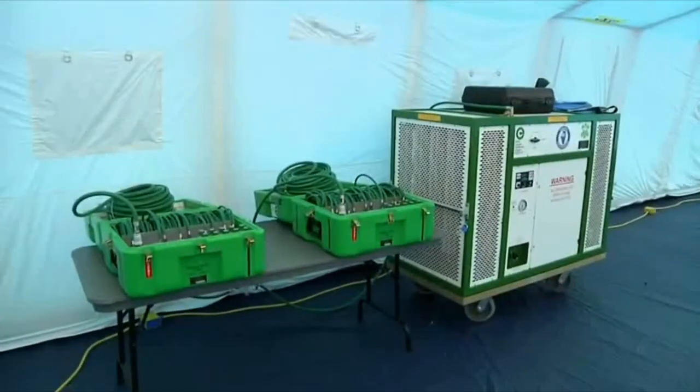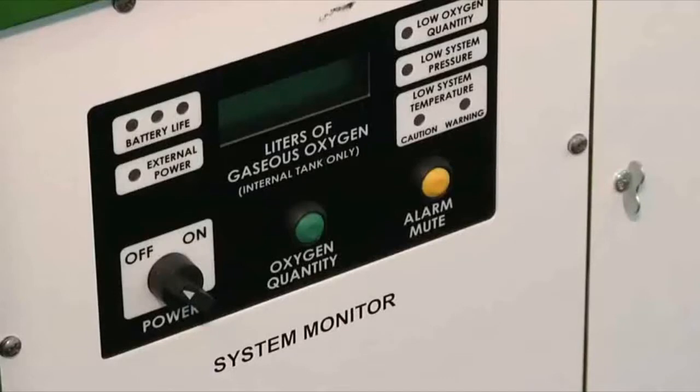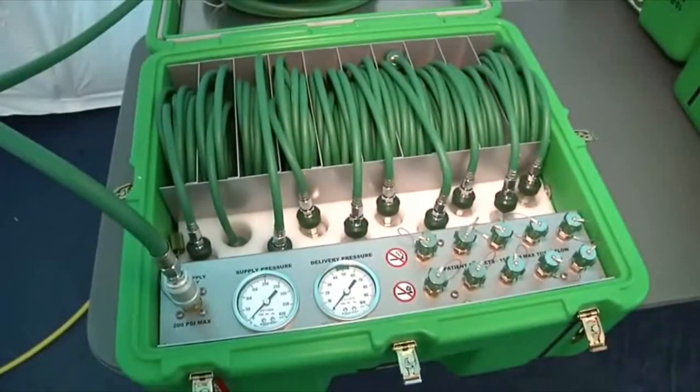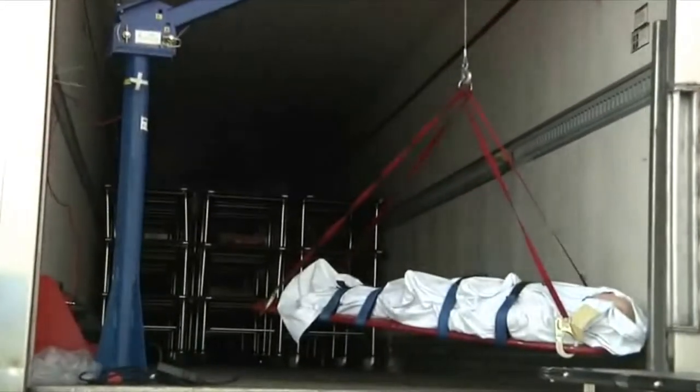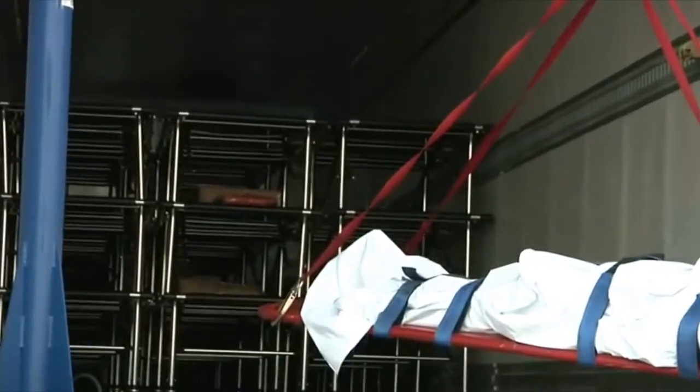This is a MOD 75. It's a mass oxygen delivery system. It allows us to deliver oxygen to over 50 patients at a total of 415 liters per minute. It's very unique, and there are not very many in existence. It's one of the only systems that we have that can get this much oxygen to this many patients at one time. In the unfortunate event of a mass fatality incident here in Region 2, we have a refrigerated trailer that's capable of holding up to 60 bodies.